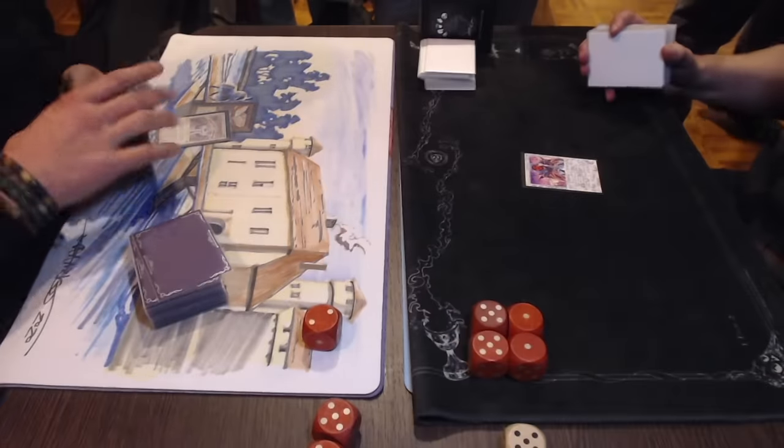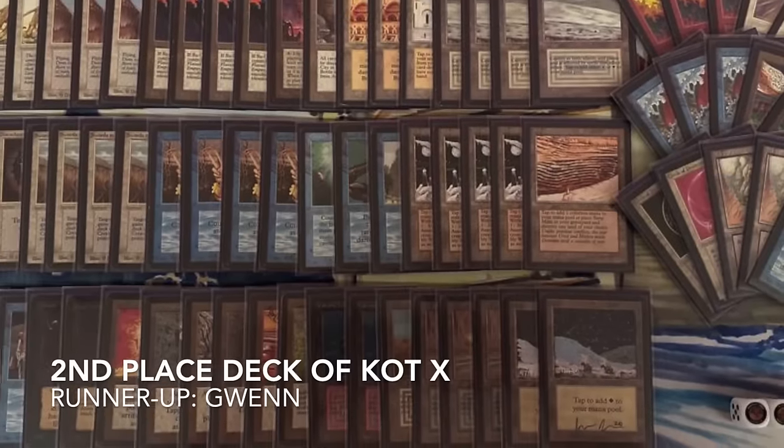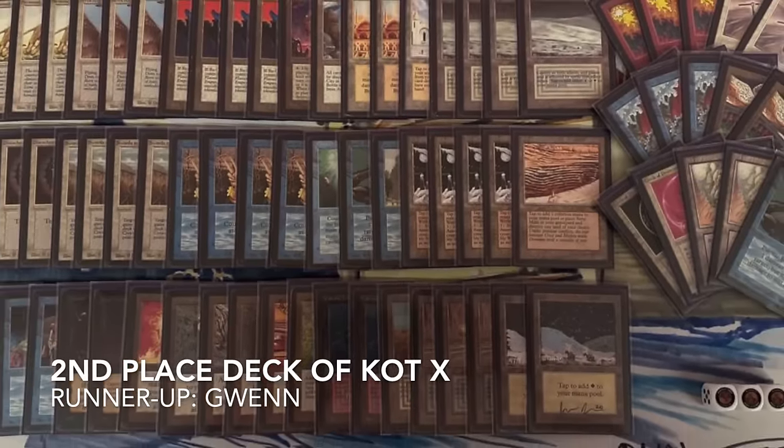Congratulations, Evert, on winning the event. And of course, also congratulations to Gwen for making it all the way to the finals. That is also quite an accomplishment.